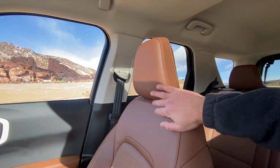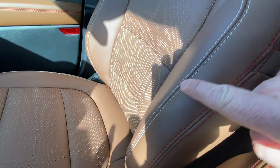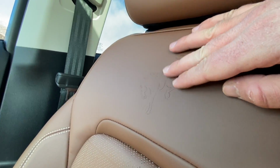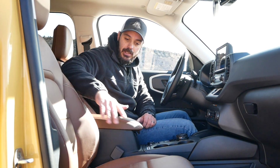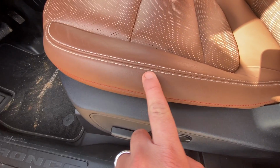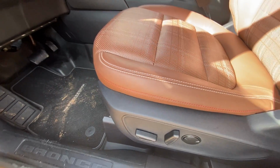Looking at these seats, I love the finish of them, but again, there's a little bit too much coloring going on here. We have brown seats, white and yellow, black interior with the red lettering in the front end. But these seats by themselves look fantastic and they're very comfortable, heated as I mentioned. You have the Bronco logo embossed into the backrest right here. And I do like the white stitching that we have here in contrast with the brown leather.